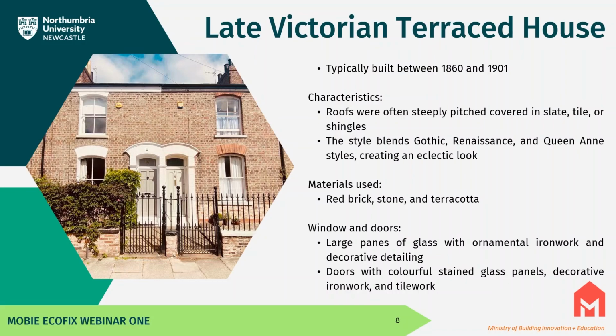Brick was the most common building material for late Victorian terraced houses, although some houses may have used stone or stucco for decoration. Roofs were typically made of slate or tiles. They often had a pitched roof with a gable end facing the street. The roof might be decorated with terracotta ridge tiles or other ornamental features, such as dormer windows. They often had a distinctive front door with panels of stained or etched glass and a fanlight or transom window above the door.